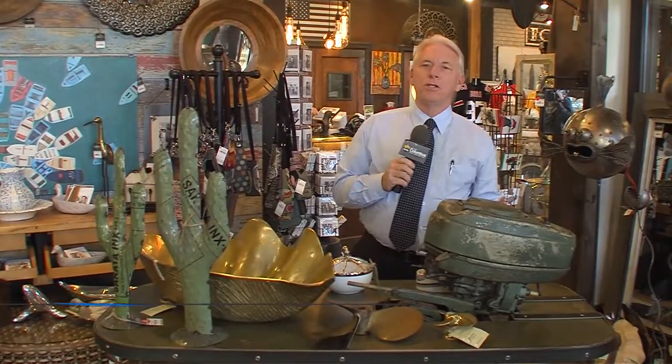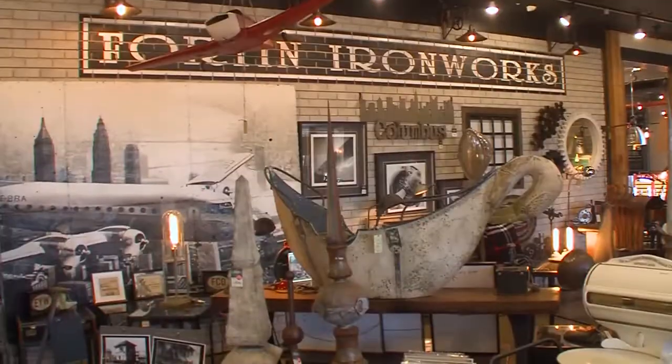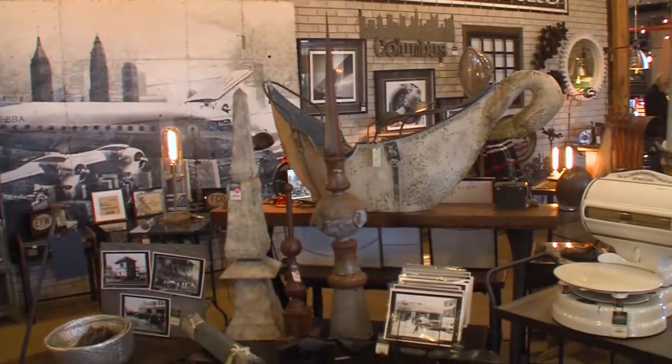Well, coming up on today's show, we wanted to explore antiques, boutique shops, and consignment shops. And boy, I tell you, did we find some great stuff. Look at this antique outboard motor, part of this table. Just one of the neat things that you're going to see from Fortin Ironworks.